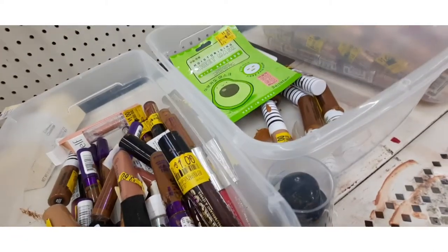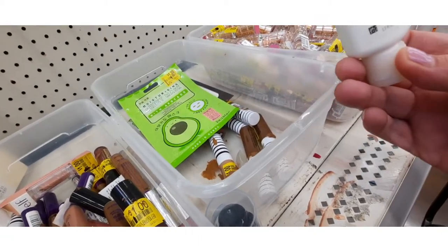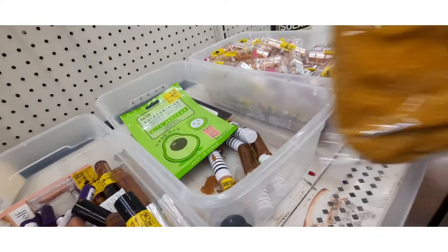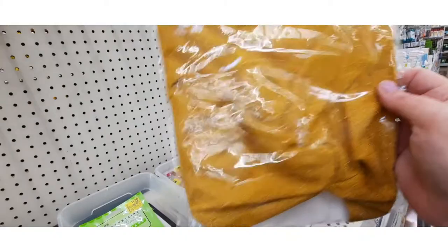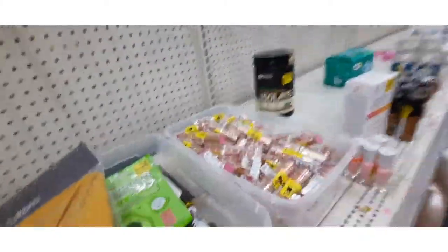We love to do the clearance aisle. Olay body conditioner for 50 cents. Yeah, hair turbans, like you dry your hair off. Well, I don't know about drying your hair. I think just turbans. They don't feel very absorbent.